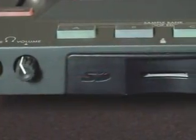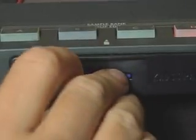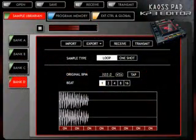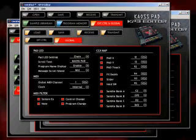This SD card slot accepts standard inexpensive SD cards up to 2 GB in size. That's enough room for hours of samples. That USB port is great for sending samples to and from the KP3. Use the included editor software to manage samples, reorder effect programs, and set up external control.